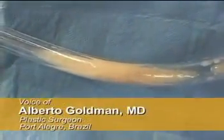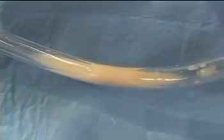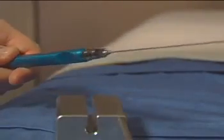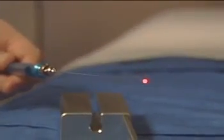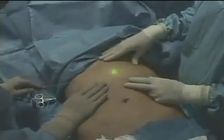This is the typical aspect of the treated tissue. It's completely yellow, no blood, because this laser coagulates small vessels in the fatty tissue. It allows us to tighten the skin where we could not really do this at all with traditional liposuction. And in areas where the skin was sort of loose or flabby, traditional liposuction could actually make it worse.